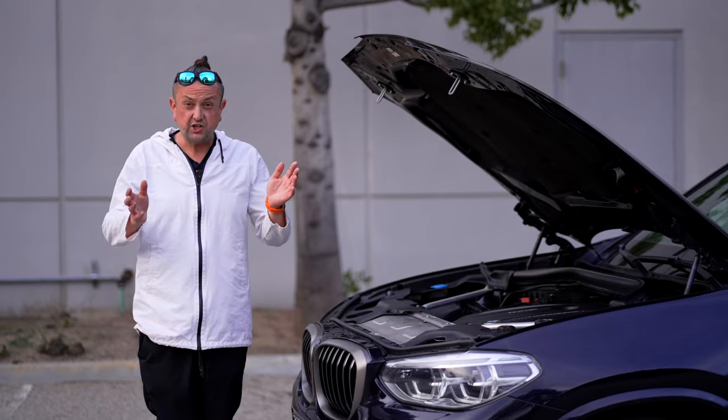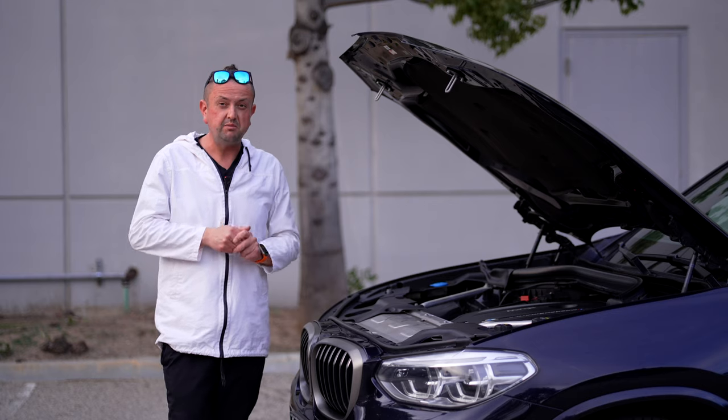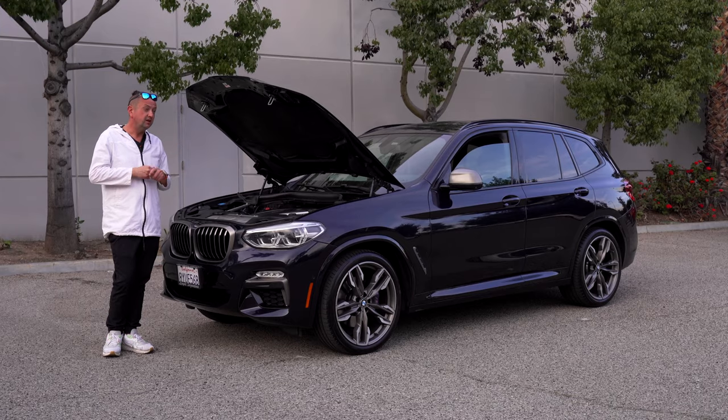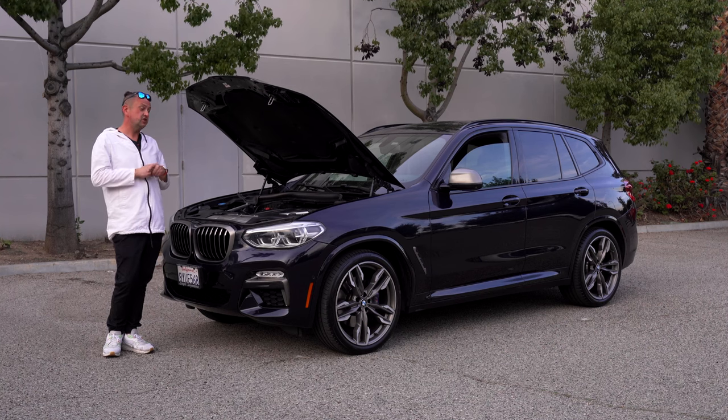So the question and kind of conclusion about a used BMW, when you want to buy it, how can you check it? Do you need a special guy, a BMW specialist, who's gonna check it? You probably do, but you probably don't.